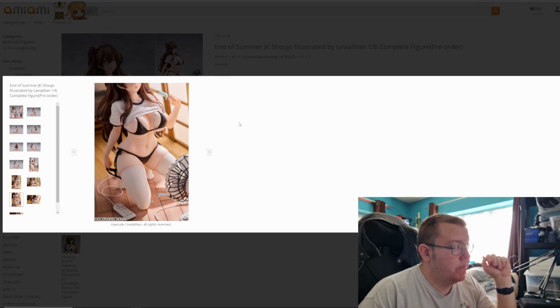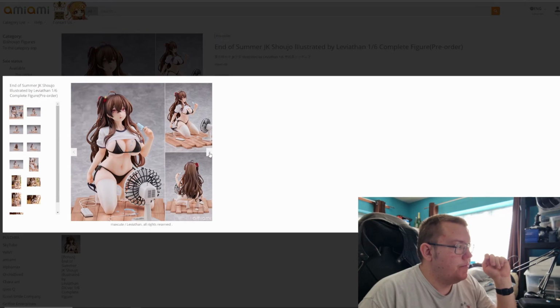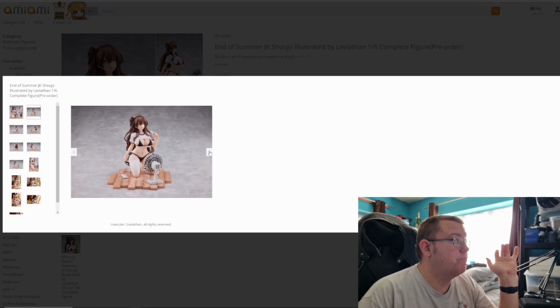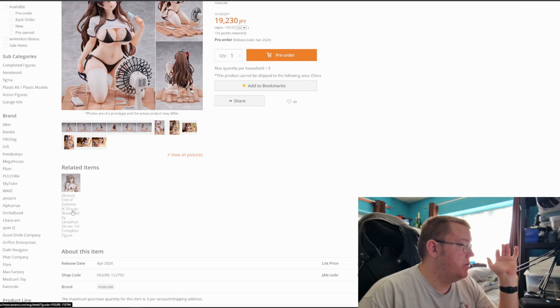I do like the figure overall actually. It's really nice. I do love the pose, the position, everything looks great. Hair looks amazing. Shading on the hair looks brilliant. And this is by Max Q. I think there's another bonus version.